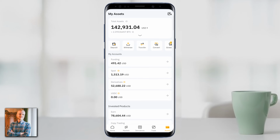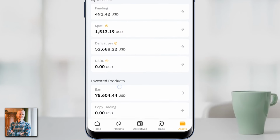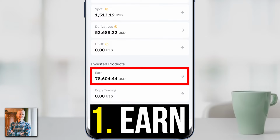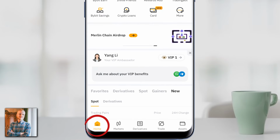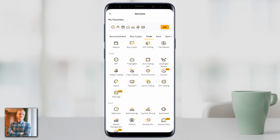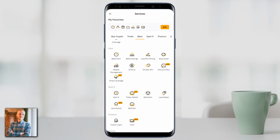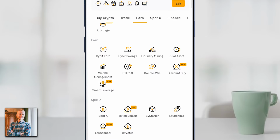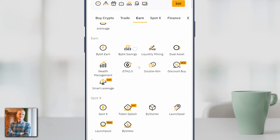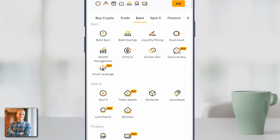Let me show you. We will start with the easiest one, which is this one right here called Earn. I currently have more than $70,000 there and I earn money automatically every day. You can find it by clicking here on Home and then clicking More. Then you can scroll down a little bit and you will see the Earn section. You will notice the Bybit Earn and then there are also other products called Bybit Savings and many other ones.